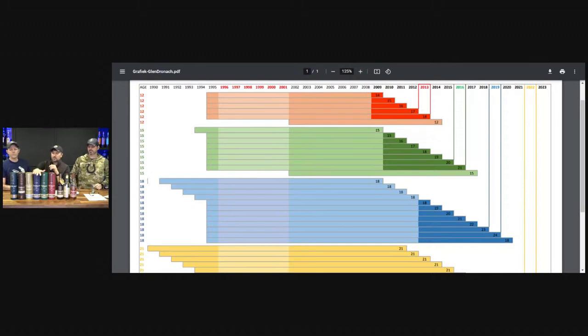This is a GlenDronach 18 Allardyce, delicious bottle. When I look at the bottle, it says 18, just like you would expect it to. But on the very back of it, it's really hard to see. You've got to have the right light. So I usually end up getting a flashlight, and I put the flashlight behind the bottle, and I can see the labeling behind there. Sometimes it's easier front ways. So is it laser etching or is it printed on there? It's printed. I think it's dot matrix. It's really hard to see.